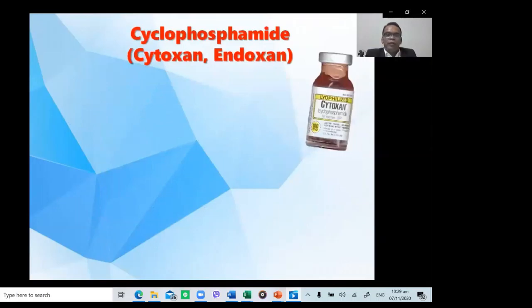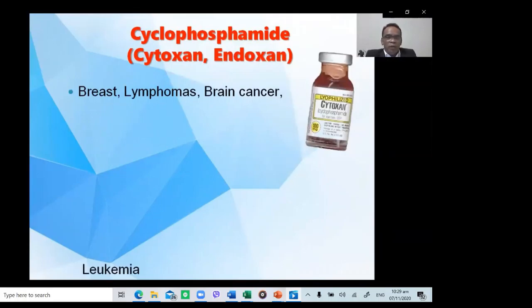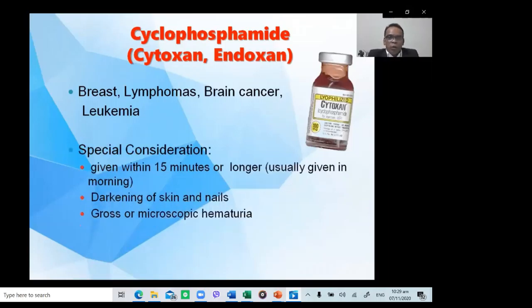Then we have cyclophosphamide. Cyclophosphamide is used to treat breast cancers, lymphomas, brain cancers, and leukemias also. This drug can cause frontal headache. So this drug must be given over at least 15 minutes or more, or up to 2 hours. The shorter you give this drug, the more the patient can experience frontal headache. If the patient has a frontal headache, you may alleviate it by putting cold packs on the frontal area. Also, this drug can cause darkening of the skin and nails.